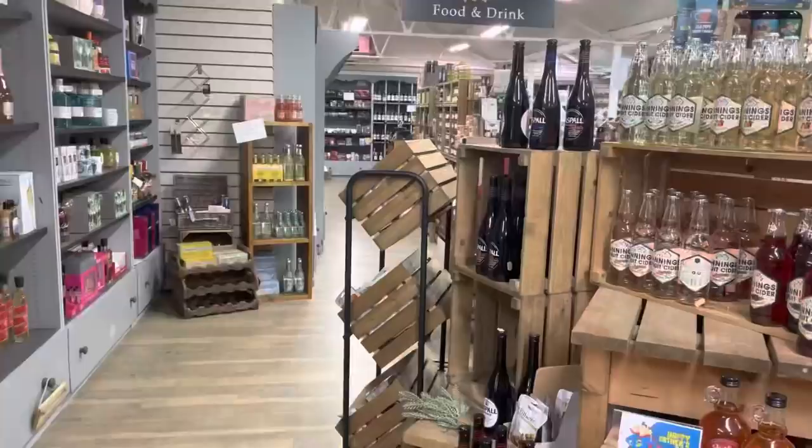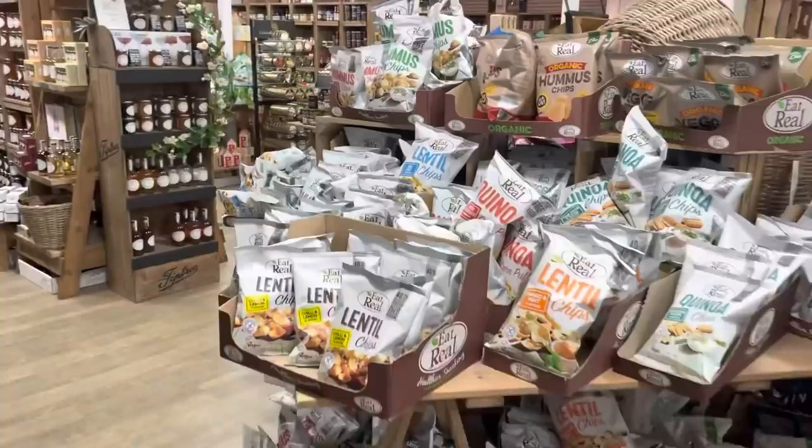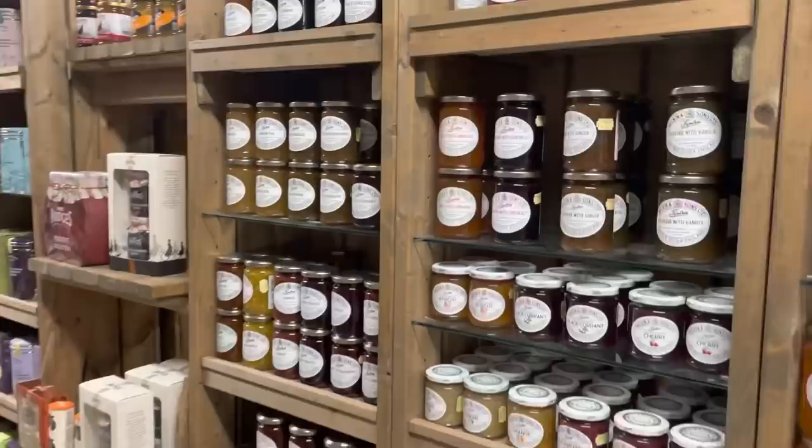Also got a little food section where they do all wines and ginger ales, presses. Oh, this is my favourite bit, I'm not going to lie. All the chocolates and sweeties, crisps and chutneys. They still haven't had Piccalilli come in. I asked, they haven't got the Piccalilli. But they're all local bits.